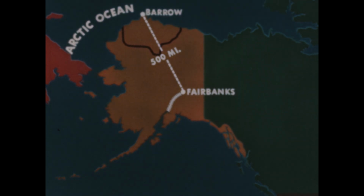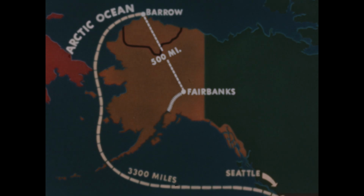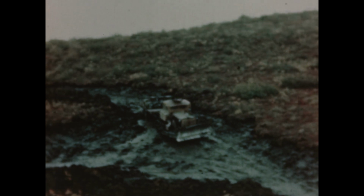Not only is this part of Alaska well isolated, it is far from sources of supplies, 500 miles from Fairbanks, which is the end of the railroad. It is 3,300 miles from Seattle, the port through which most supplies for Alaska must now pass. It contains no usable supplies other than limited water, food, and aggregates. It is intensely cold in winter, a morass in summer. Coastal waters are ice-free for only a few weeks during the summer.